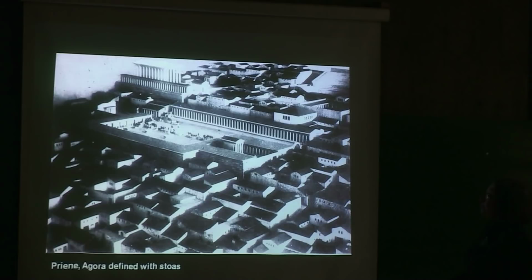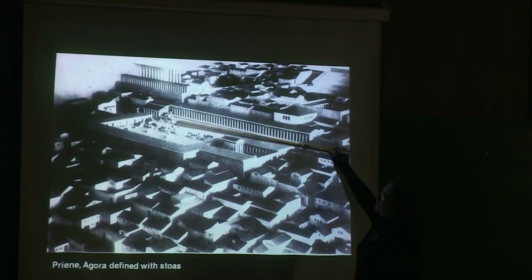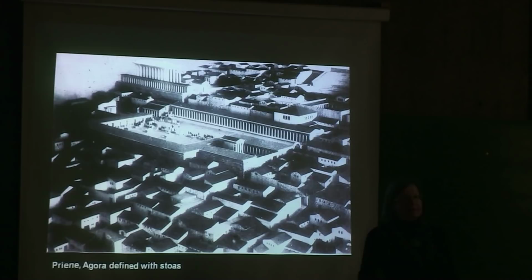In the reconstruction, you see this better. The insulae are full of the individual houses. The streets cross each other at right angles, 90-degree angles. But where the agora is, you have the center of the town, the living room of the city. And the agora is an open space, which is defined by these colonnaded structures that we call stoas, S-T-O-A. And this is a term that you should remember.